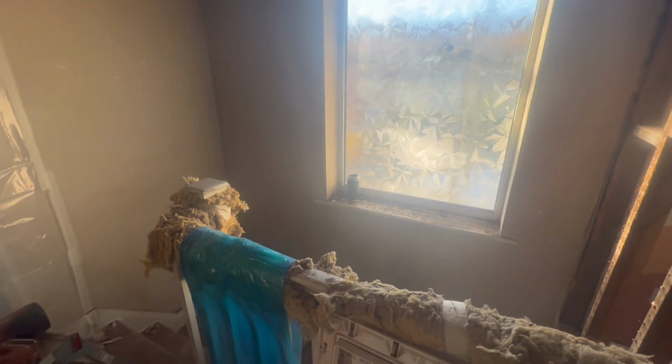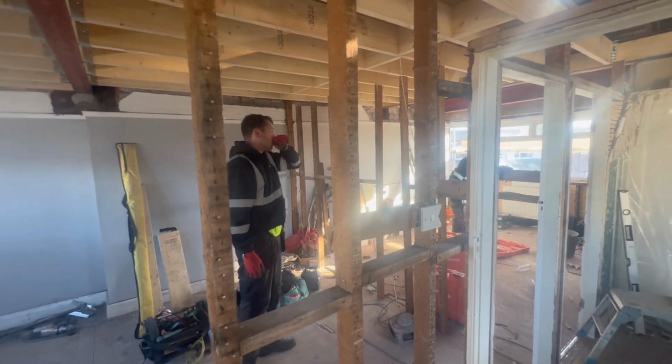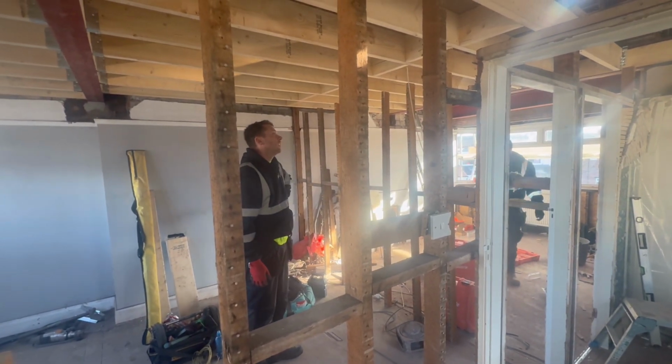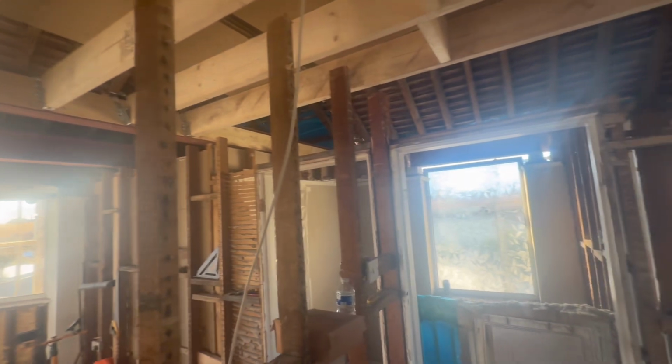Hello. Hi, you okay? Men all right? Just be getting that last steel in once the roof's off, sorry. Or do you want to try and cut it out before then?